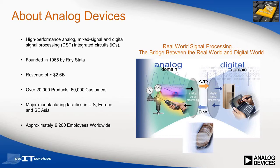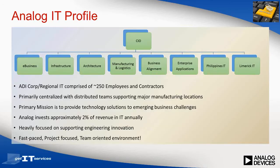I think what Analog does well is reinvent itself when it needs to, and I think what we've done with the Service Catalog is a great example of how the company has reinvented itself in serving employees to improve services and to reduce costs. Next, I'd like to tell you a little bit about Analog Devices Corporate IS.